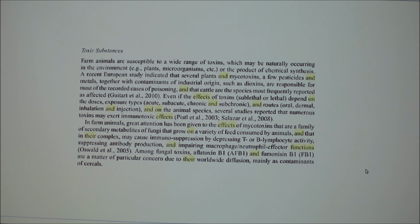Now, why are those two listed together? Because those two, they're different white blood cells, but they have something in common. Macrophages do something, and also neutrophils. Anybody help me on that? Phagocytosis. Those are both phagocytic cells, and really the two most famous ones.